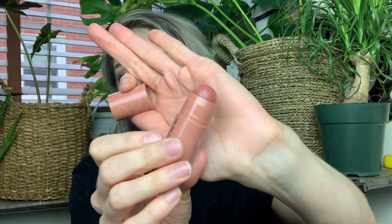Speaking of Buxom and tinted lip balms, I like to layer it over this. This is their plumping, what's this called? Powerful Plump Lip Balm, and it is in the shade Inner Glow. That's what this looks like. And there it is swatched. I love to layer these. Again, it's plumping, but it doesn't have that nasty, horrible tingle.